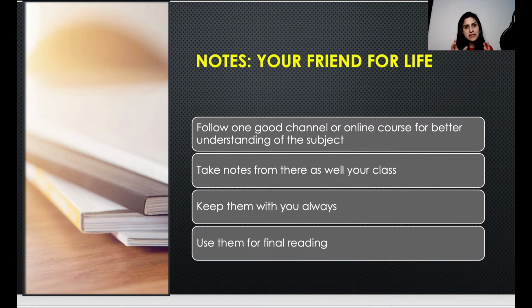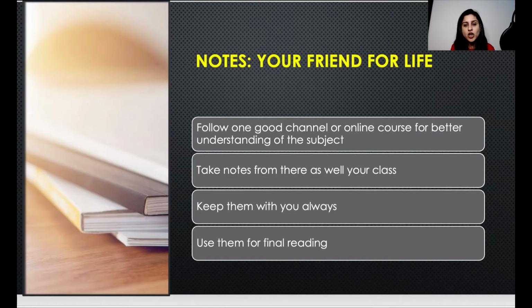Your notes are always going to be with you. Don't write notes on different, loose pages. No. Please make a dedicated register, because pages you will tend to lose and your efforts are gone down the drain. Okay? So use them also for the final reading during your exams, because this is your comprehensive, you have made your own book of pharmacology, okay? And that is written by you, and you're the proud author and owner of that notes, so stick to that.